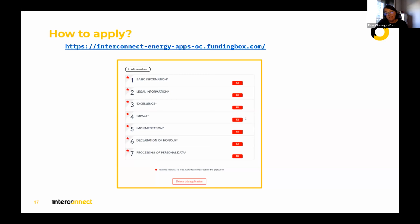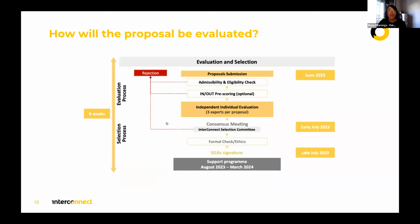Then the declaration of honor is a list of questions that you must confirm. For example, that you are not bankrupt, and more legal and financial questions. So it's a list of items that you have to tick. And at the end, the processing of personal data. What happens after the submission is when we start the selection and evaluation process.